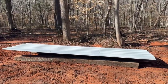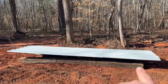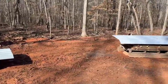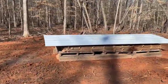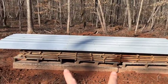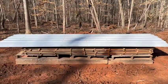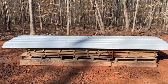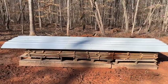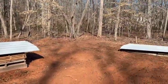There we go, got the roof on. This is the one to the left, and I kind of like that it has a natural slope for drainage. As I was looking at the first one that we did a few weeks ago, we made sure everything was so flat that the water is actually draining into the seam on the metal roof. So we probably need to prop that end up just to get water to drain off of it that way.